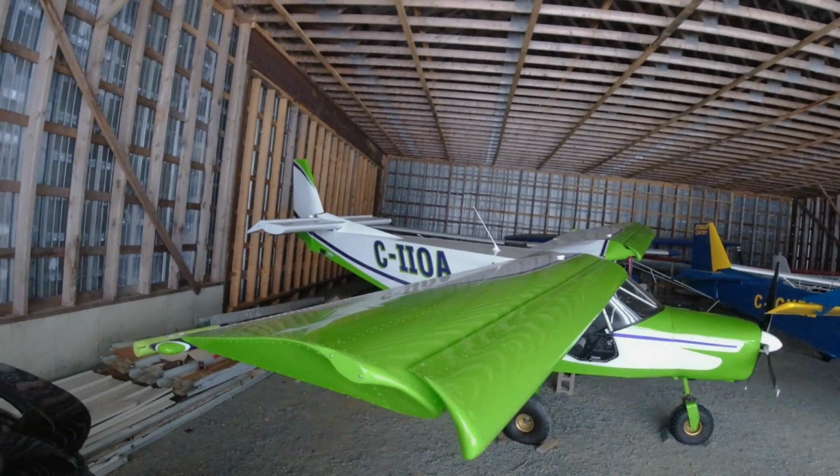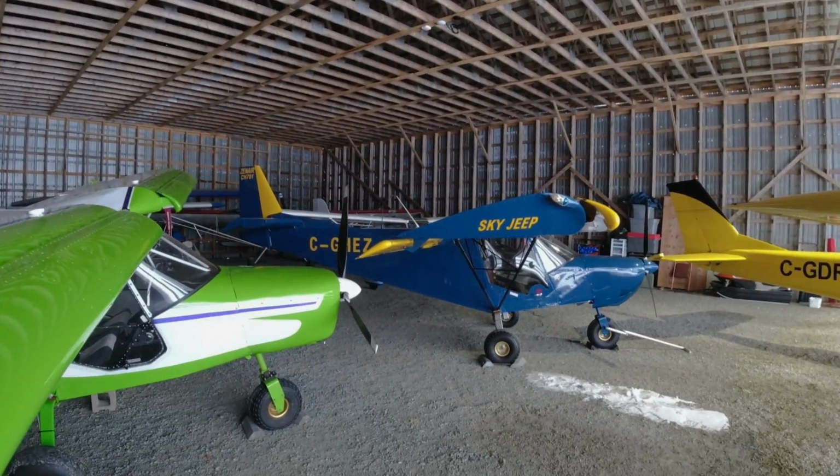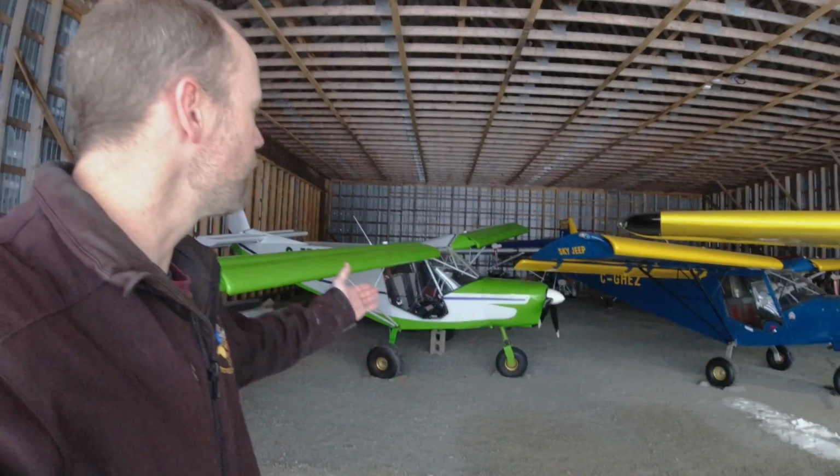This aircraft here is registered as an advanced ultralight, and then this aircraft here is registered as an experimental. They're both the same plane. They're both the Zenith 701. An ultralight pilot permit holder can fly either aircraft because they both meet the definition of what an ultralight is. This is causing some confusion. I don't know how, but somehow it is.